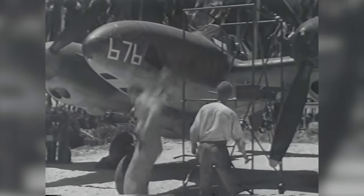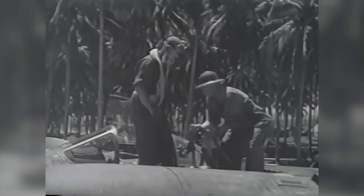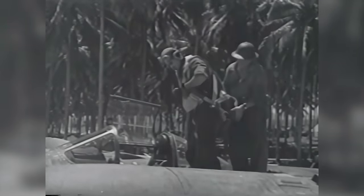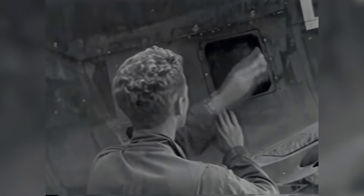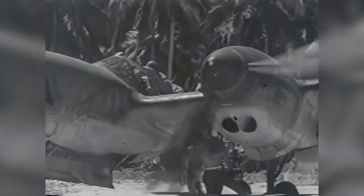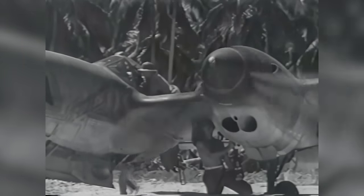General Twining, commanding officer of the 13th Air Force, had stated that the 17th Photo Reconnaissance paid for itself by relieving heavy bombardment aircraft from reconnaissance missions on which several such heavy aircraft have been lost. In comparison, only one P-38 had gone down in 4 months of daily reconnaissance flights.